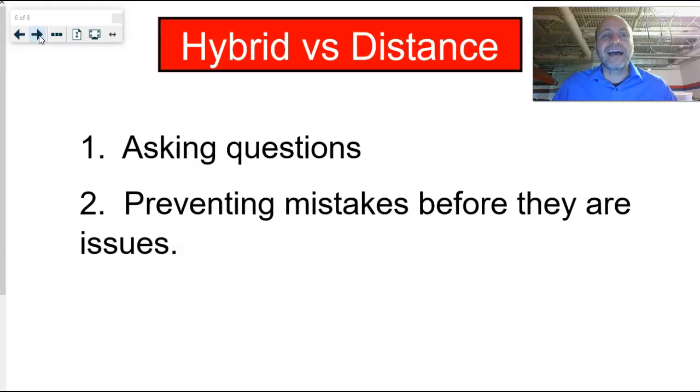Also, number 2, I can prevent mistakes before they happen. I can just walk around the classroom, and when somebody has a question, I can sometimes see it before they even get to the question or get to the frustration. I can see they're missing a colon or parentheses or whatever it is. I can sometimes catch it before their level of frustration goes up. Also, I can see by their body language whether they're engaged or frustrated. When you're at home, I can't see that level of frustration.